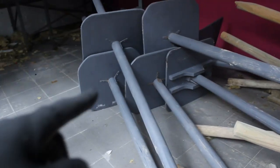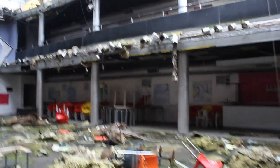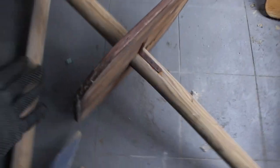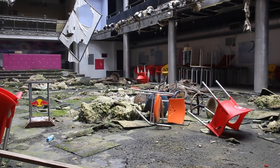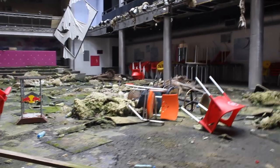So you know what these are for? No. If I'm not mistaken, these are tables for outside, and I think upstairs they put the tables on the floor. If we are gonna find holes on the ground, it's for this. And this was a table to put your drinks. I think this is from outside, but let's check upstairs and see, because this is a big nightclub. I thought it was smaller.